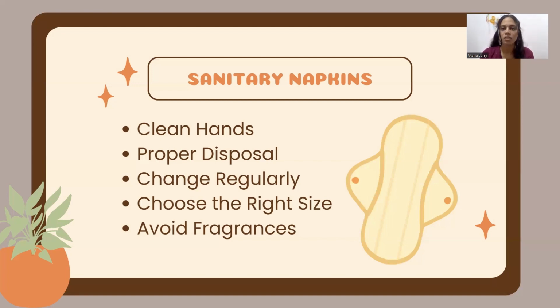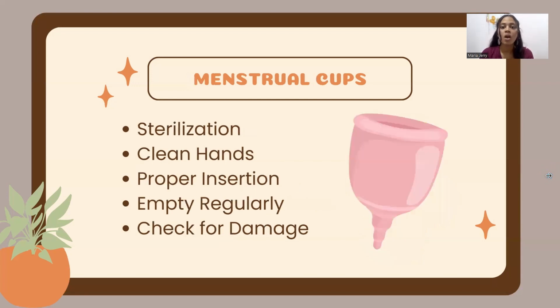Then avoiding fragrances. This does not necessarily happen for everybody, but some people might face irritation while using the fragranced napkins. So in this case, opt for the unscented ones if you have a very sensitive skin. Moving on, we are going to the menstrual cups, where first sterilization is the most important thing. Boiling the cup before the use is very important and between the cycles, and this helps in ensuring cleanliness. Then clean hands. Wash your hands thoroughly before inserting as well as removing the cup.